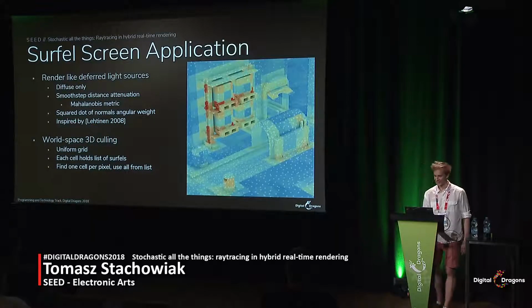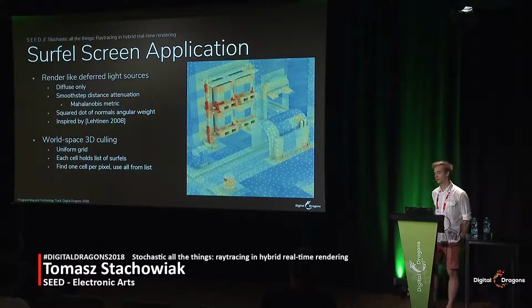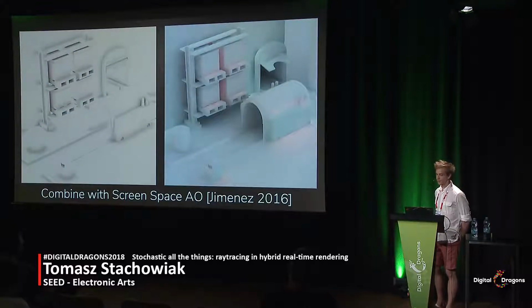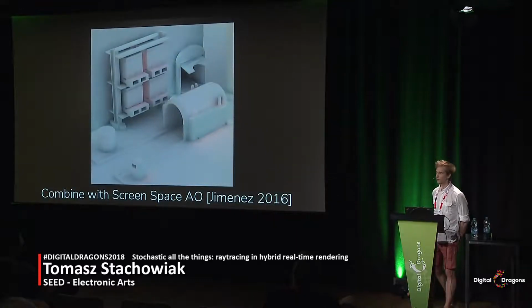In order to be able to query the GI solution anywhere, we use a world space data structure. For simplicity, it is a grid in which every cell stores a list of intersecting surfels. Each pixel or point in space can then query the structure and find all the relevant surfels. The GI has limited resolution and lacks high-frequency detail, so we augment it with screen space-based ambient occlusion implemented after Ground Truth AO from Jorge and colleagues. And we use the colored multi-bounce variant of it, as it helps to keep the warmth in our Tor-like scenes.